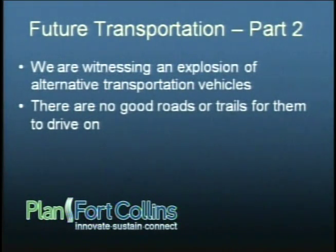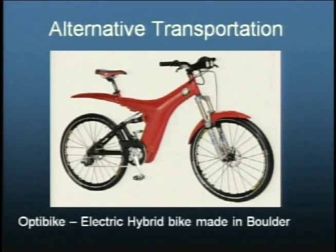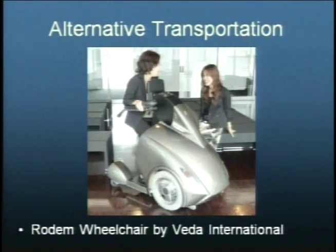So let me talk about the future of transportation from a little different angle, from the alternative transportation standpoint. And we're seeing an absolute explosion of alternative transportation vehicles. And there's no good roads or trails to drive them on. I'm going to show you a few of them here. This is the Optibike. It's made in Boulder. It's a hybrid electric bicycle.